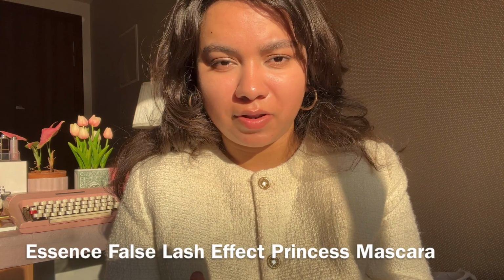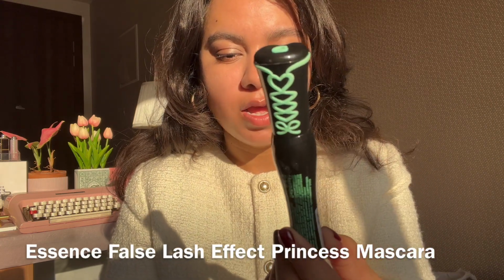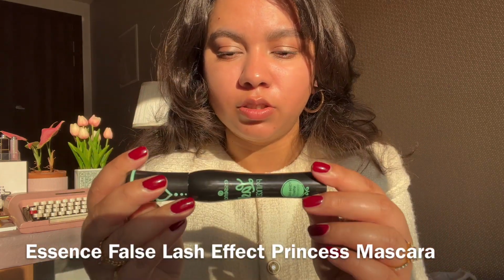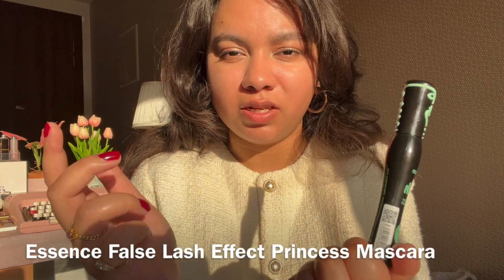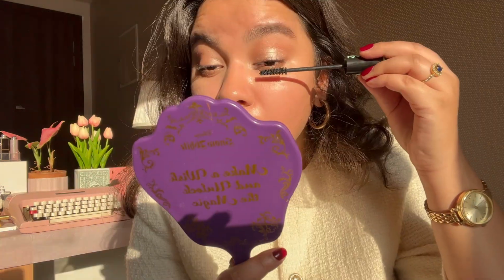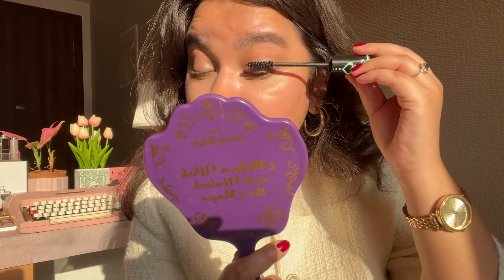Another product that I've been having so much fun with is the Essence Lash Princess Mascara, the False Lash Effect Mascara. This isn't the waterproof version, but I generally tend to like non-waterproof formulas. I ended up getting this mascara because of how popular it is on the internet, and I'm very, very, very finicky about mascaras as well.